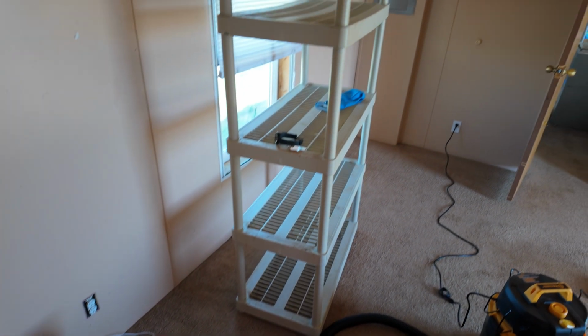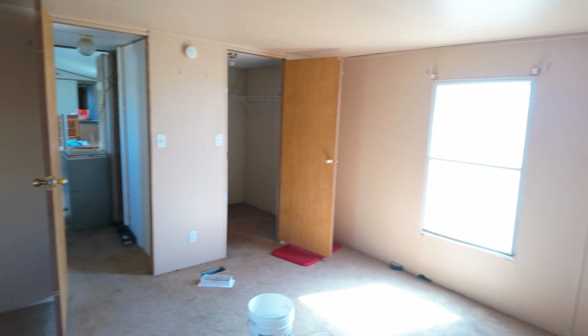Cleaned all those shelves. I need to clean that light cover. I cleaned that. Disinfected. Cleaned in the toilet. All that. So this is done. We're going to get moving. We need to wipe that down, and then we're going to wipe all the walls in here.